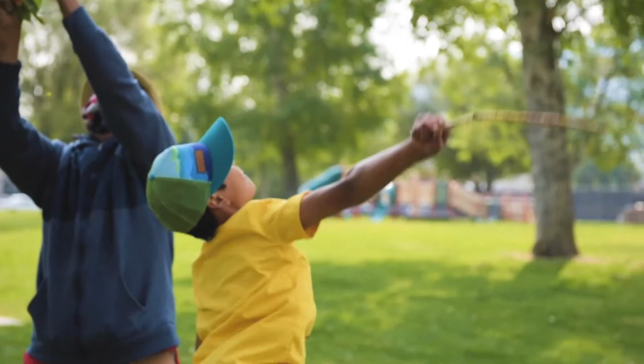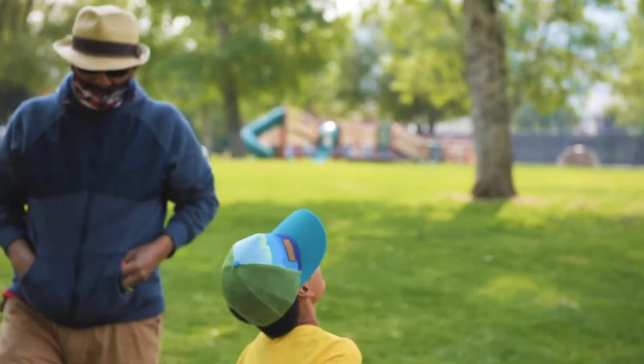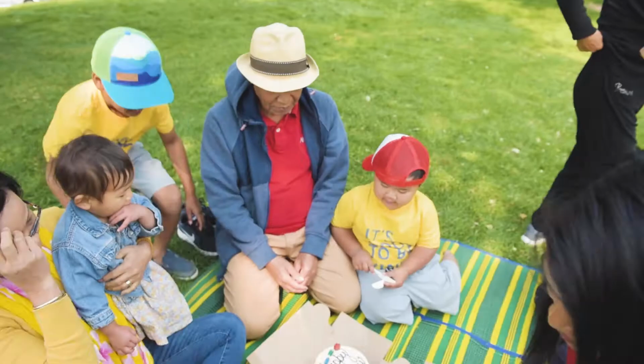Don't let these crab apples pass you by. You know you want some. You know it. I know. Okay, moving on.